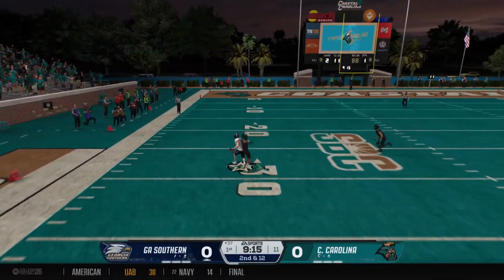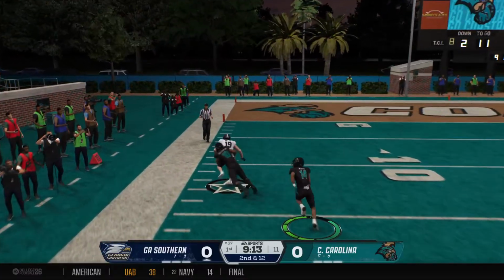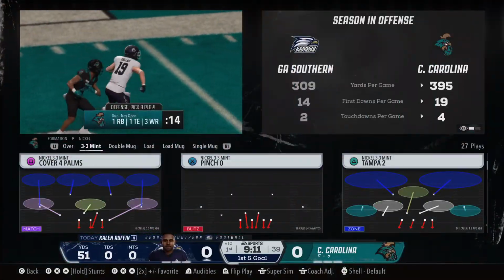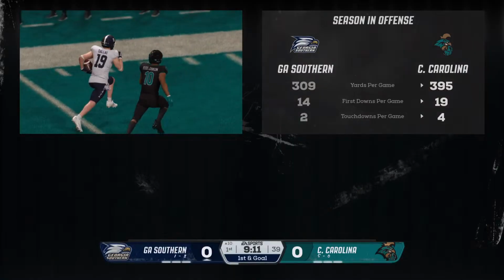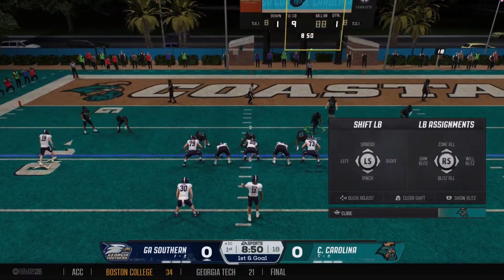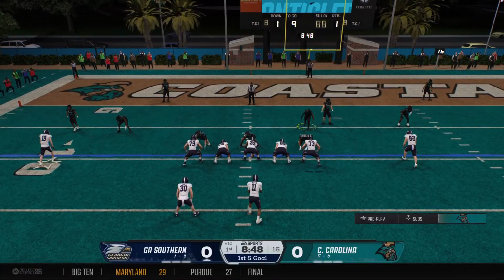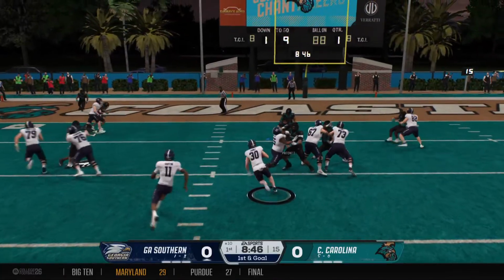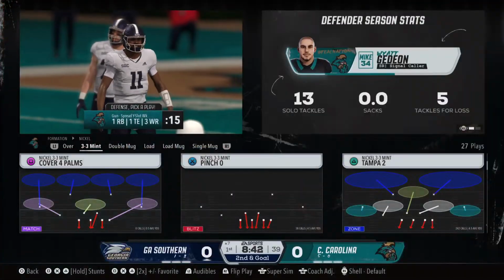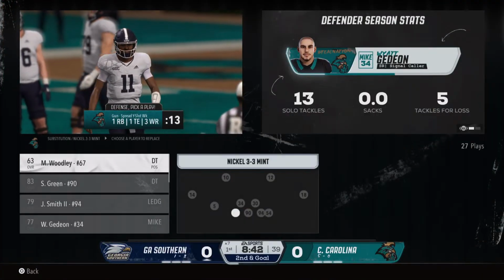Fires deep on the run. He's got it inside the 30. You want to talk about shifting the field in an instant. He's got it all the way down to the 10-yard line. Georgia Southern will have it now, first and goal. They'll try to get it in with the run. He's brought down at the 7-yard line, and they are threatening to take it in.